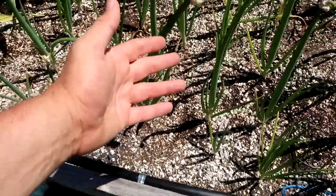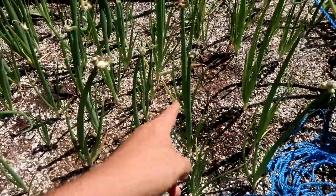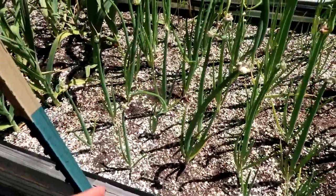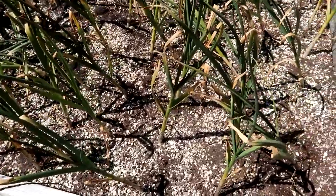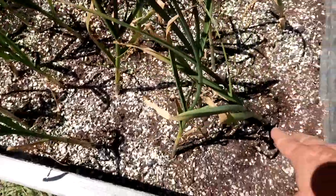This is what happens when you plant those little bulblets, bulbs. Each one of these has produced a new plant. And look at that. So I've got like 50 or 60 of these new ones. You'll notice the garlic here is just about ready to be harvested. I've already dug down and pulled one out, and it looks pretty good. It's just about ready to go.